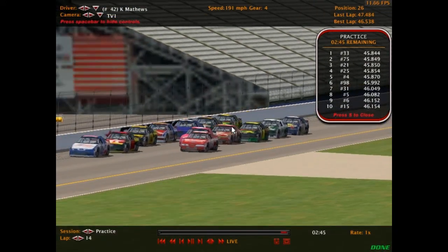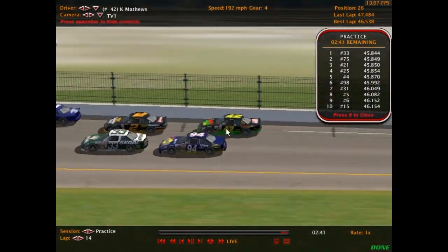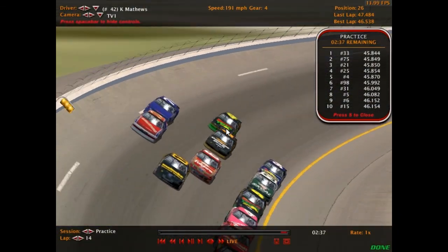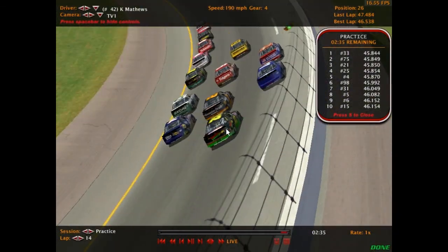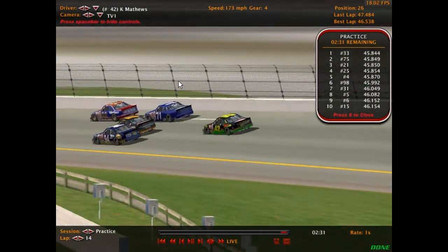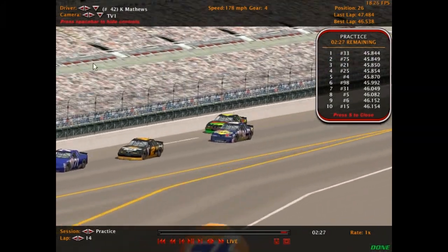And we got the 42 Mellow Yellow Pontiac, that is Kyle Matthews. Not a surprise to see him in that car. NR 2003 veteran. He's actually had some success at Daytona, a two-time Daytona 500 winner, once in the NSCRA Walmart Cup Series, the other one in the NASCAR Wrangler Cup Series. So he knows how to get around these super speedways, and we'll see what he can do.